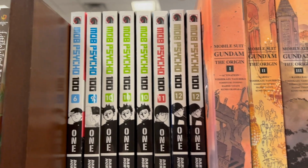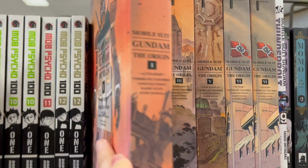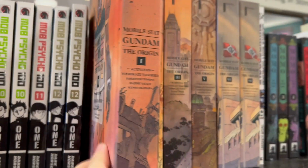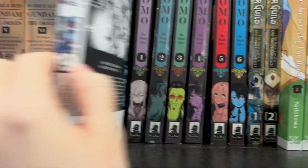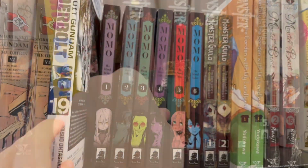Here's a great series, Mob Psycho 100, one of my favorites. And here are beautiful volumes of Mobile Suit Gundam: The Origin. These are spectacular hardcovers. They're stunning, aren't they? And then they have one random volume here of Mobile Suit Gundam Thunderbolt.